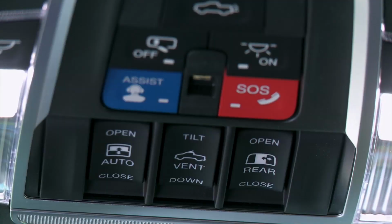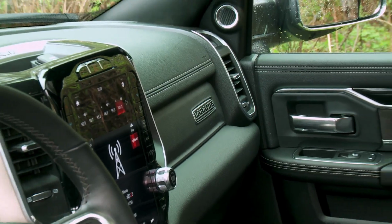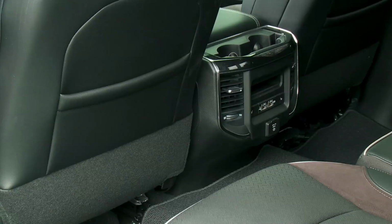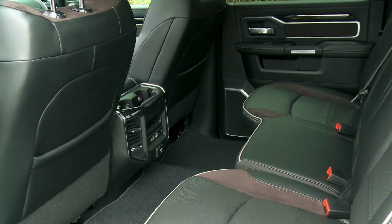Now, regular viewers of this show know we go on and on about the level of refinement and finish inside Ram trucks. Now, the good news is, whether you get the heavy duty or the regular Ram 1500, they have the same level of materials and finish. Real wood, real leather, real aluminum, but this one does it with a different level of capability. There is no truck on the road that can touch the interior of these trucks.